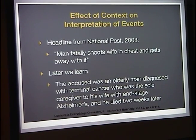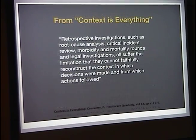And so, again, context has great impact on how we make quick decisions when we're just interpreting events as they're presented to us. There's an article entitled "Context is Everything," written by Pat Croskerry, who's a big thinker in the field. And he states that retrospective investigations such as root cause analysis, critical incident review, morbidity and mortality rounds, and legal investigations all suffer from the limitation that they cannot faithfully reconstruct the context in which decisions were made and from which actions followed.